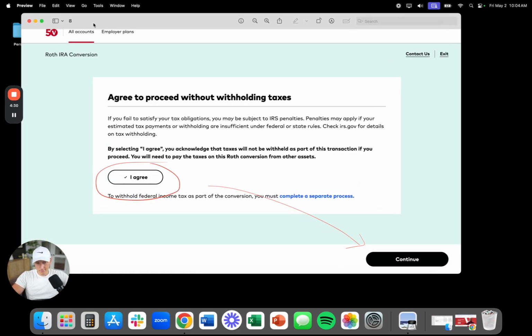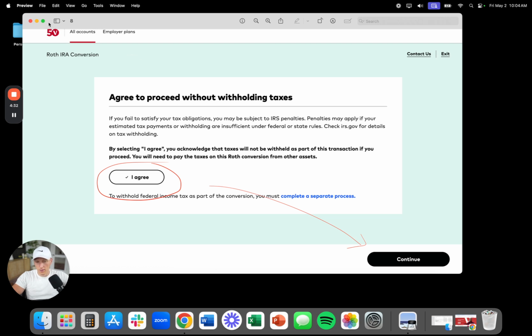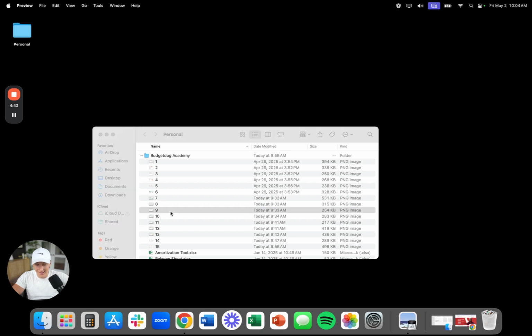I agree. Nothing crazy. Proceed without withholding taxes. I mean, in short, this is an important thing to understand. I'll keep it short. Just click I agree.